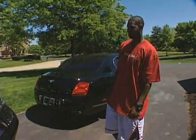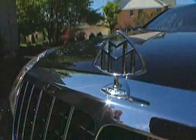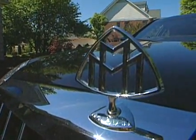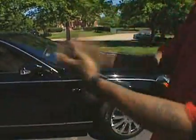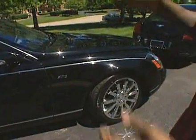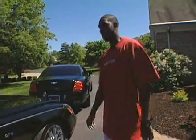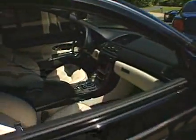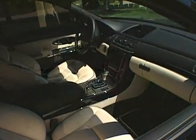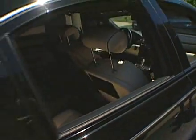I hear you. Now, what's this one? This is the 2007 Maybach. This is probably the top of the line as far as a sedan, a sports car. It could be a chauffeur's car. It could be an everyday car. This is an all-around car. You get in this and you just sit back and you ride this on a Sunday morning, a Saturday night. It's one of those cars you just take your time with.